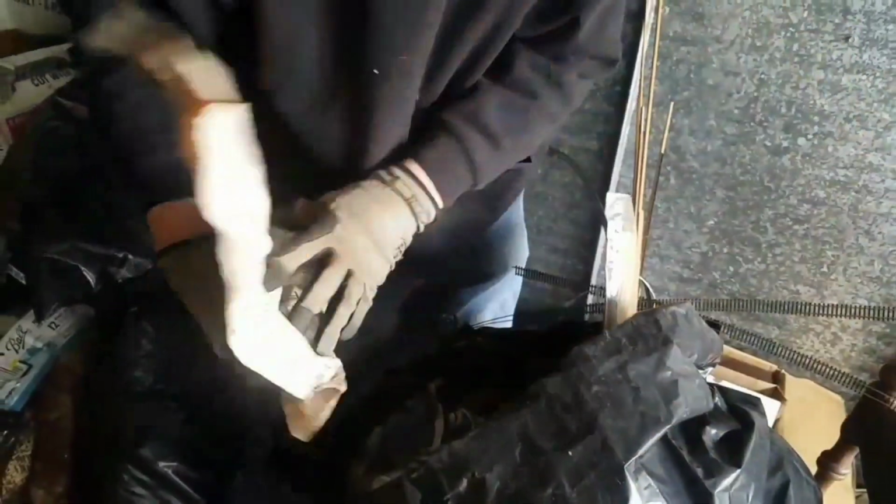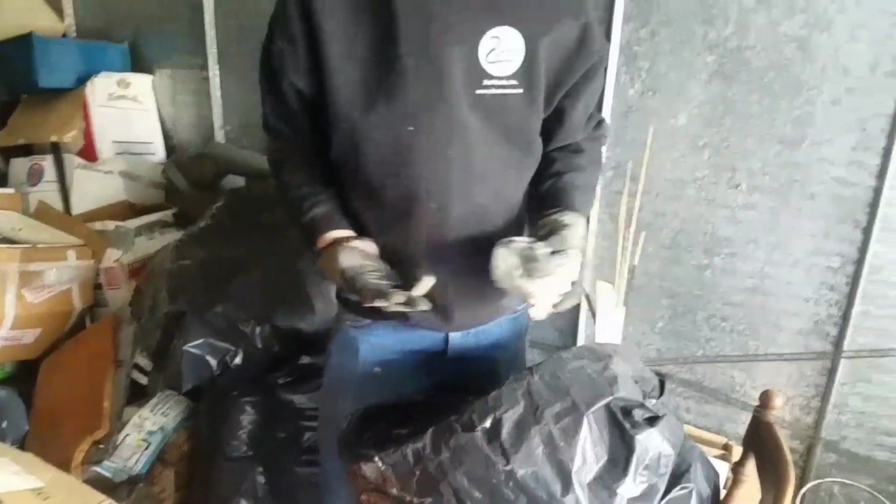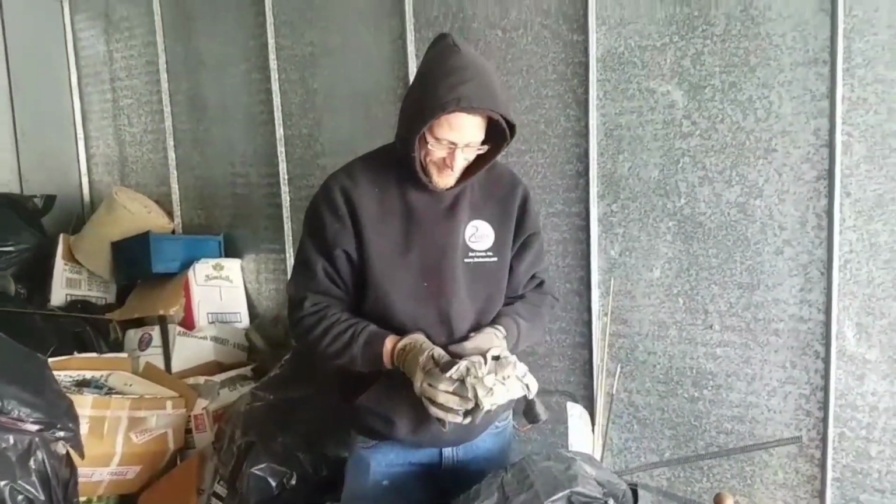Salt and pepper for Astoria style. That's pretty cool. So I thought it was going to be trains in here. And I would say I'm disappointed, but I found a huge pipe collection.